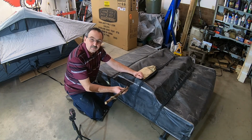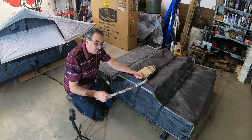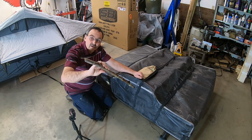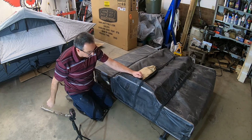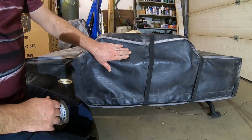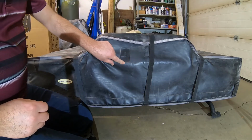One day we came off a trail and there was a stick sticking out of the side of the cover of the rooftop tent. Got a little too close to an overhanging deadfall with a branch, and it pierced into the tent. So as a temporary repair, cleaned it up with alcohol and a little bit of Gorilla Tape. And that was 2 years ago.